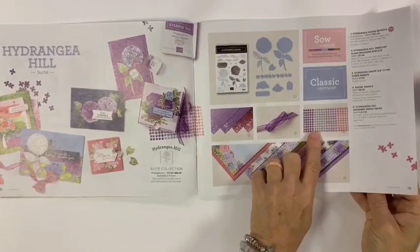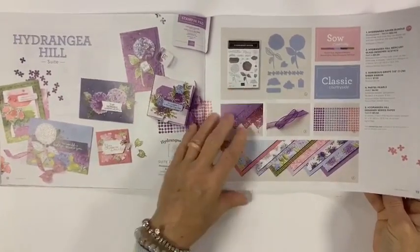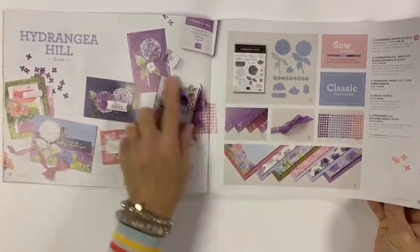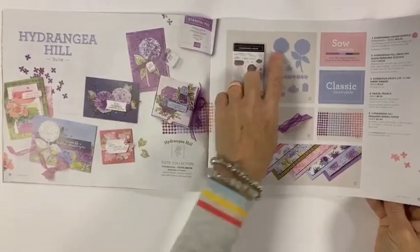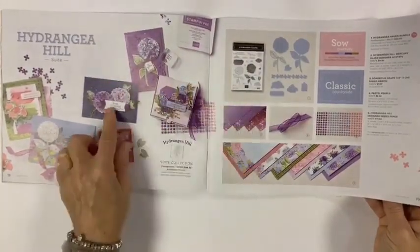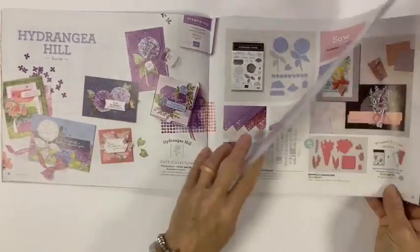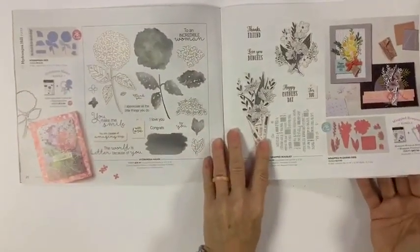Beautiful, gorgeous grape organdy ribbon. And then these elements here I've been using even with the ice cream suite. You saw some of those samples in a Facebook Live last night. Gorgeous papers. And of course you've got your hydrangeas. These are unique in that the way the die cuts, it cuts in a way that fluffs up that flower automatically. It kind of has little ridges that it puts into it, and then you can pull those ridges up. So Hydrangea Hill is amazing.